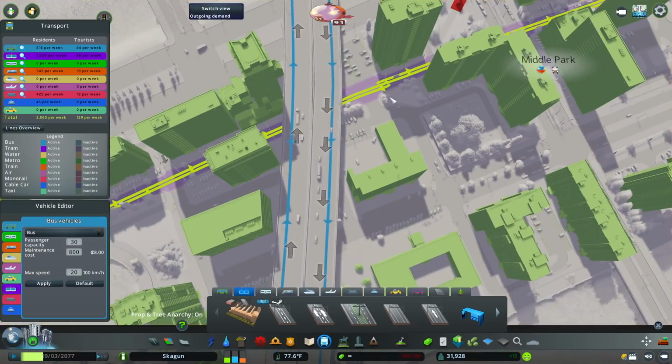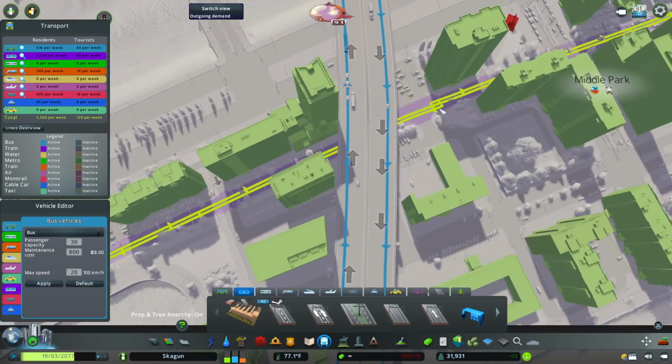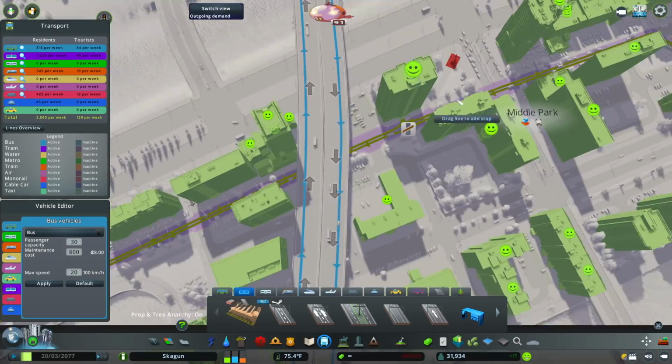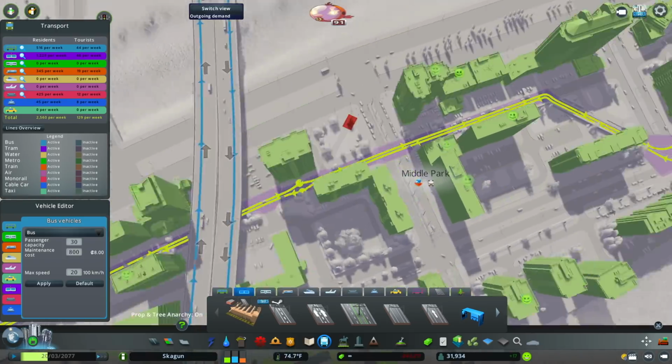And I don't know why... Oh, there we go. It'll fix itself up. So we have this one here. We'll put one here as well. So, I mean, that's not very far away, but it's good enough.